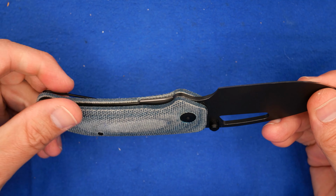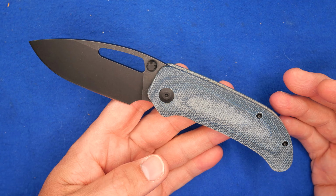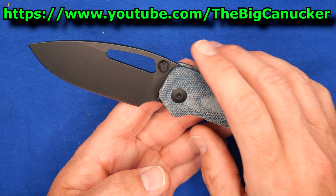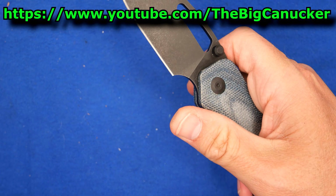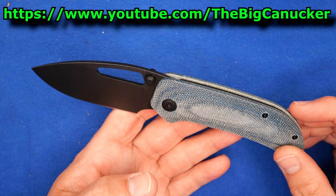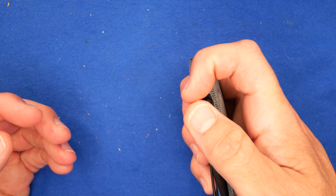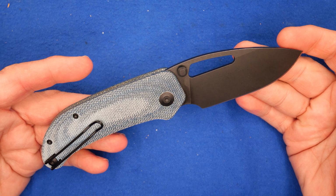And I've done some testing on it. I've got to hand this over to another reviewer to do some testing. If you know the Big Canucker, this knife will be going on to him next to take a look at. But I'm definitely getting one of these knives as my own. So this is sort of like a pass around, just to a few people though.